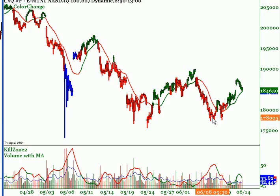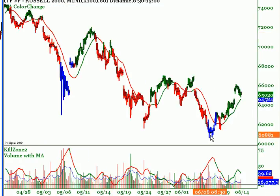So that's why we always want to look at all three markets, because one of the three is going to complete before the others do. And it's a good heads up to stop going short when the 60-minute completes on one of them, either the NQ, ES, or Russell. So we always want to look at all three markets.